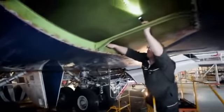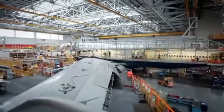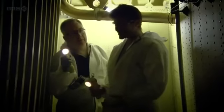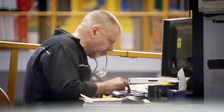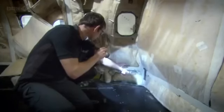Now, as one 747, Victor Xray, is stripped to its bare bones and given the biggest overhaul of its life, there's a rare opportunity to explore deep inside its hidden features. Wow, this is pretty cramped. That is massive. A 200-strong team of highly skilled engineers take on the challenge of checking over 20,000 parts of this mighty aircraft. If we don't take that out now, that crack will just run and run and run.